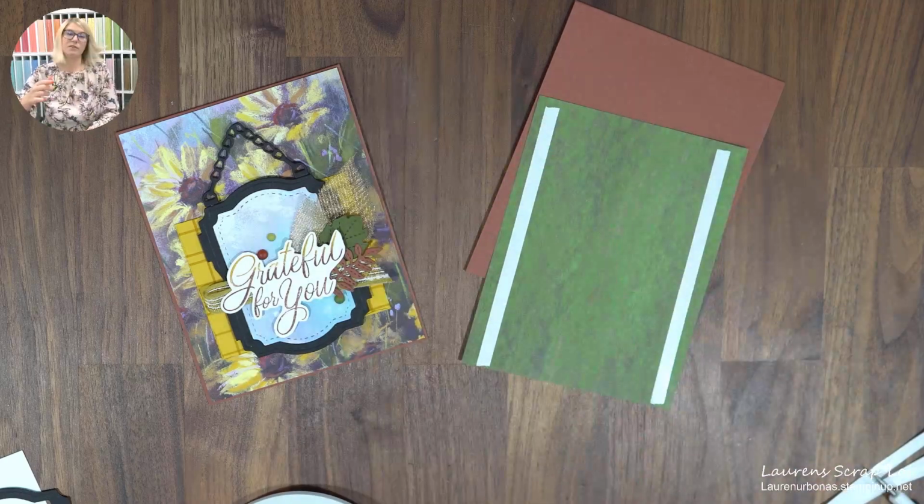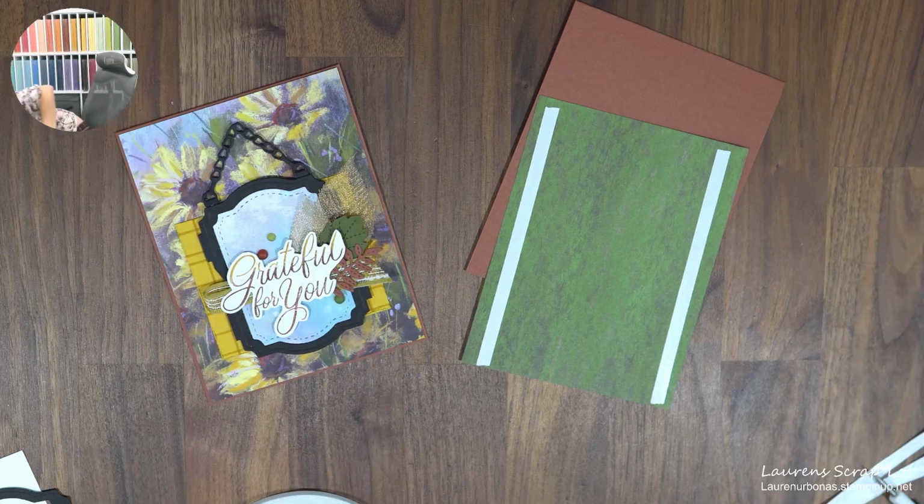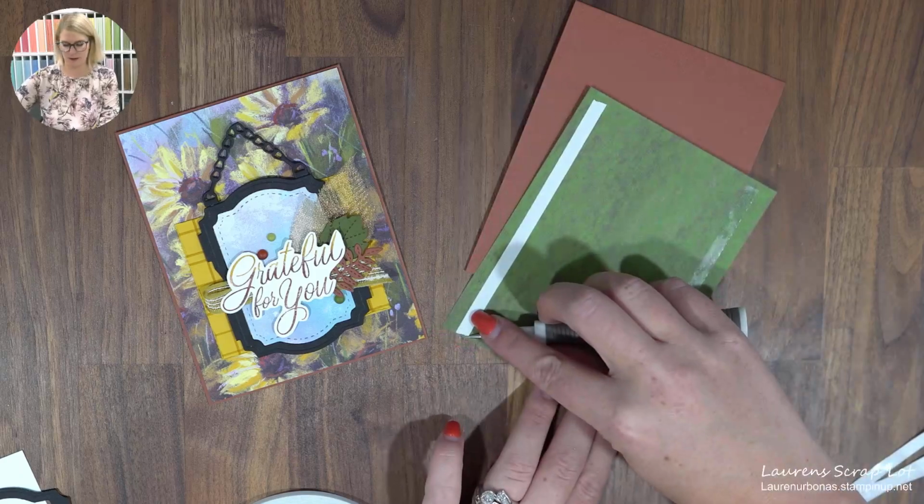Now I've successfully dropped another thing to the floor, I think because I have these sleeves, so I'm just going to roll them up. They keep bumping everything that I have for my card. We'll get them out of the way.